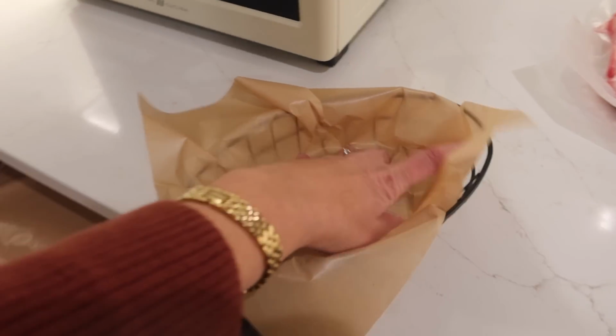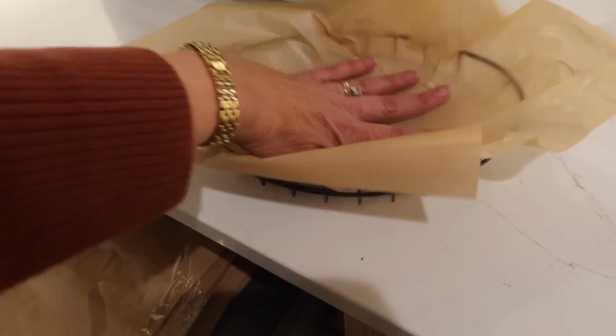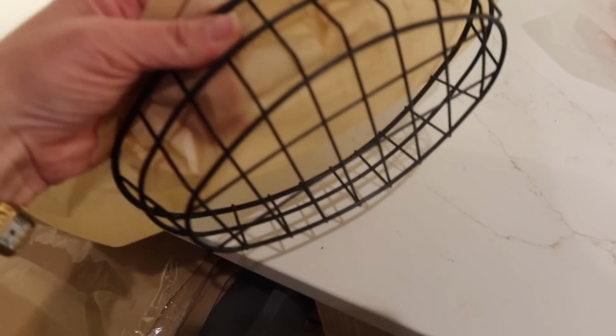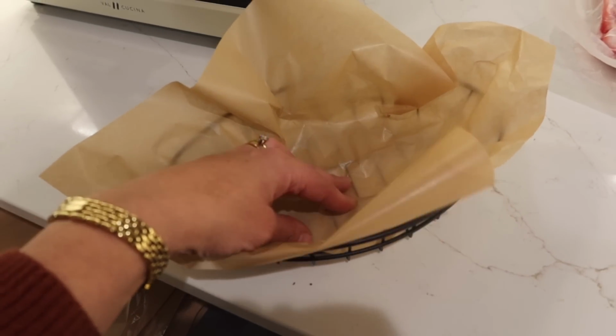It's like a deli sandwich, right? We get these on Amazon. They come just regularly, and they're very cheap. And these, of course, are reusable, the baskets. They were a little investment, but totally worth it.